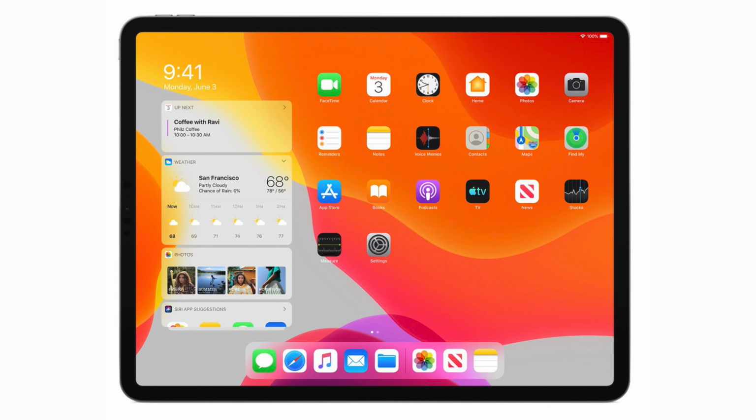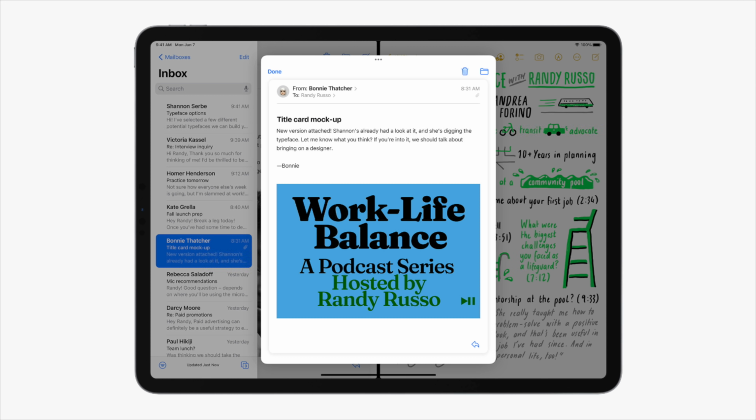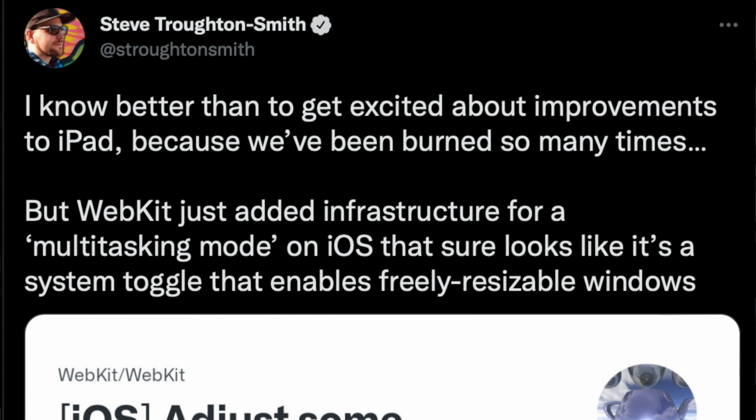Gurman also mentions that iPadOS could see some big improvements, specifically with windowing and multitasking. Now, we don't have a ton of information exactly on what that means, but apparently WebKit added infrastructure for a multitasking mode that would allow developers to either toggle on or off the ability for users to freely resize windows. So this would be a huge feature if true for iPad users, because a lot of us iPad users have been clamoring for something like this, who want a more desktop-like experience when it comes to window and app management. And being able to freely resize and adjust windows like you can on macOS would be a huge step for iPad users.